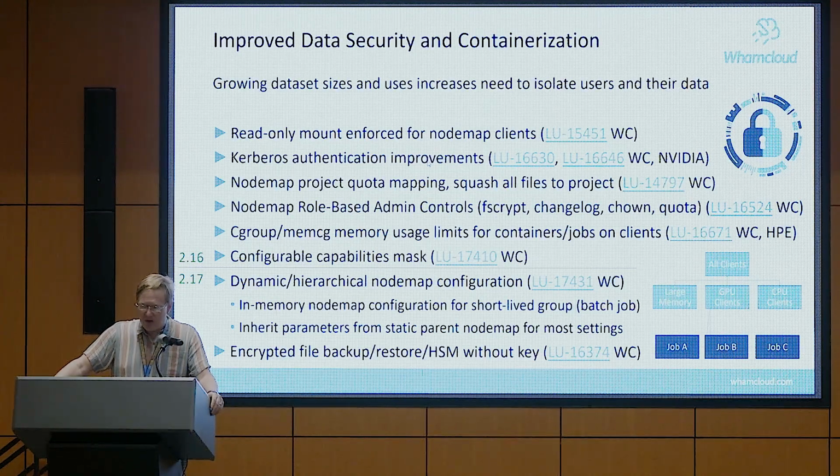And so there's been quite a bit of work to improve node map and role-based admin controls. So even if you have root on your clients, you can prevent root from doing things like changing the quotas or changing configuration of other settings in the file system. Or we can say, that root user can only do things within the domain of that node map, right? It's quite powerful.